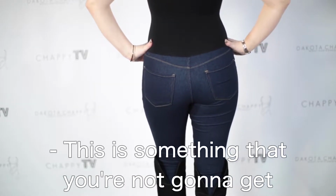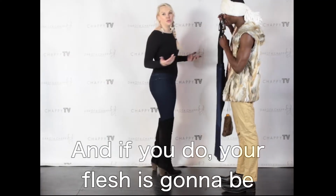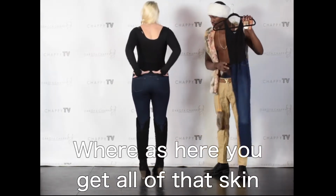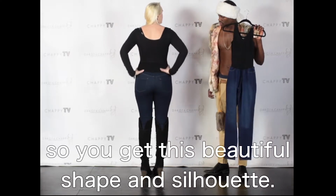This is something that you're not going to get in another jean. You're not going to get that sweetheart sculpting, and if you do, your flesh is going to be pulling over the top of it, because it's not attached to your top. Whereas here, all that skin is just supported up against your frame, so you get this beautiful shape and silhouette.